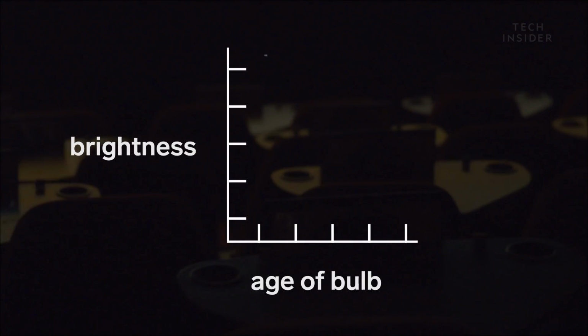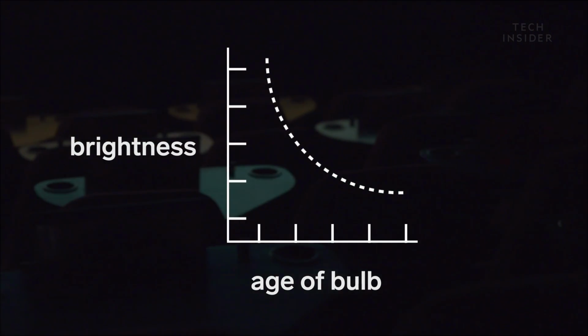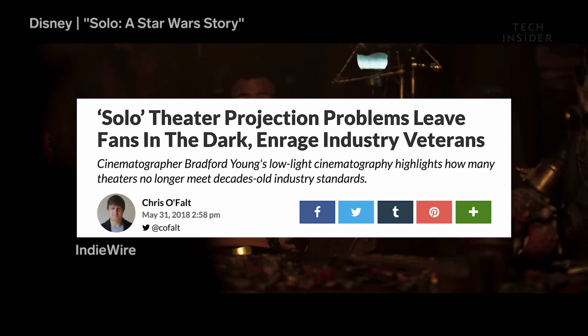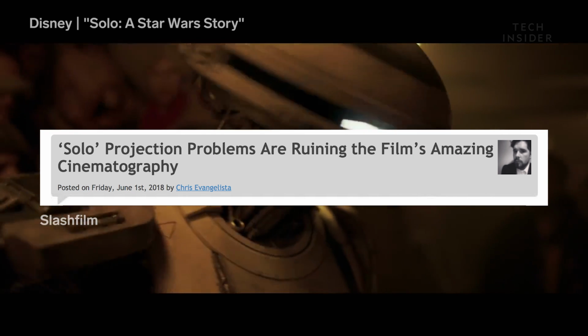Another problem? Projector brightness, which can be affected by the age and cleanliness of the bulb, along with any dirt or smudges that may be on the window of the projection booth. Some Solo attendees reported seeing extremely dark, almost unviewable projections, with a few saying that they had to struggle to see what was on screen.